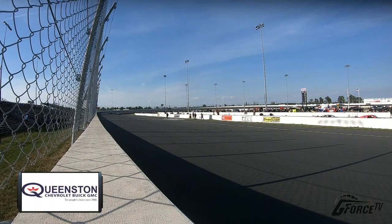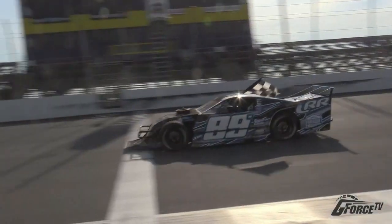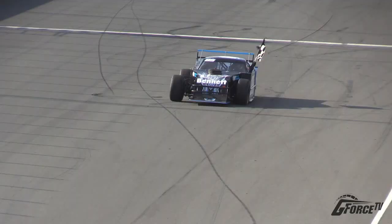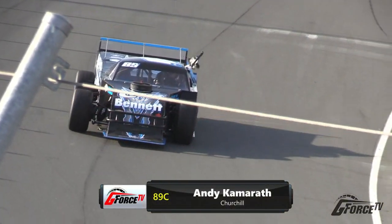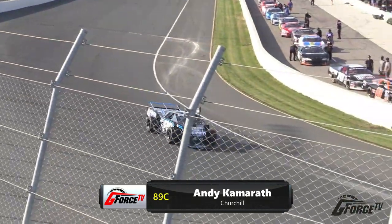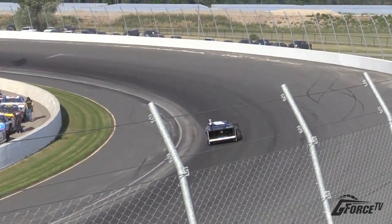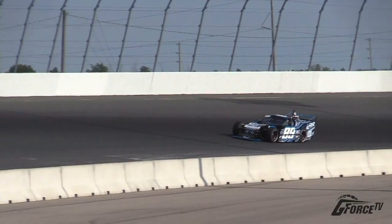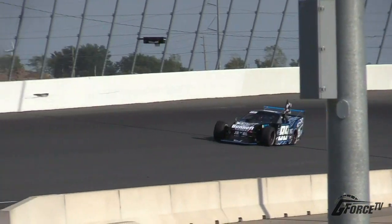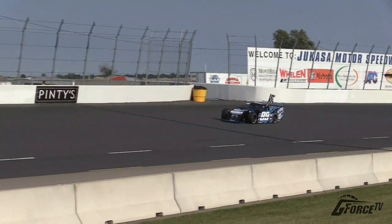So that concludes the Queenston Chevrolet OSCAAR Modified feature event, as Andy Camerath will take the trip around the track with the checkered flag. And we'll meet him down in Victory Lane in just a moment. TJ Edwards and AJMs will join him on the podium. And the trip around the celebration for Andy Camerath in the London Recreational Racing number 89C. Fantastic run for him, as we see him down the back stretch there.